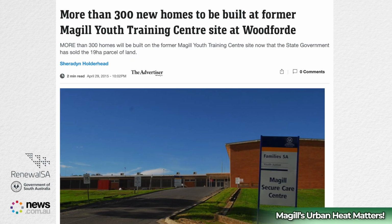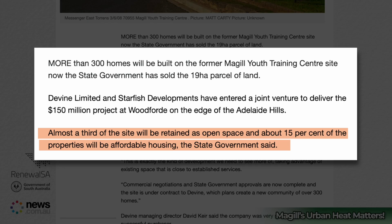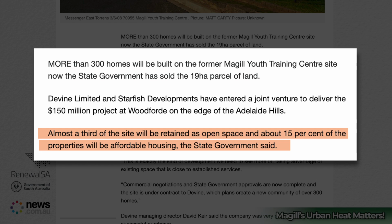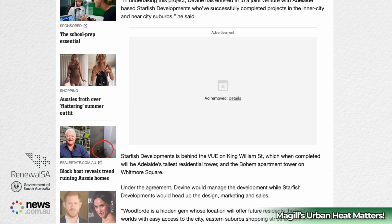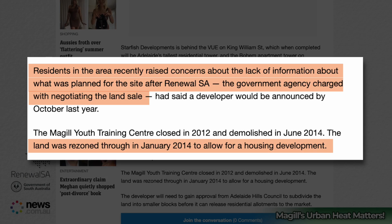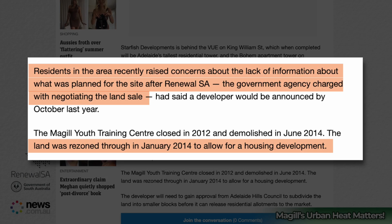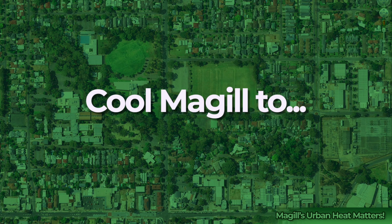However, when the Magill Youth Training Centre, less than a kilometre up the road from the Magill campus, closed in 2012, the land was rezoned in January 2014 as an intense urban housing development. Residents were very concerned about the lack of information from Renew SA's plan. While a third of the site would be open space, the urban development has created a poor example of urban planning and created an urban heat island.